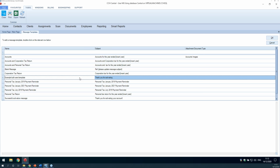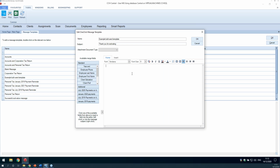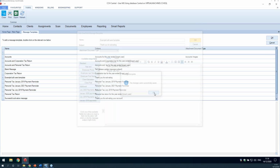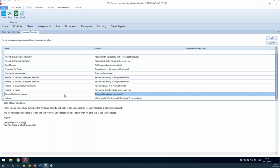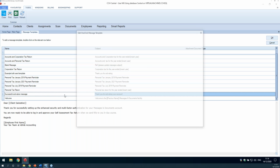The editor of the template works in a very similar way. We can stick in here whatever wording we want to. So we might say dear, and then make use of the merge fields on the left, sorry, to include the client salutation, and then type our appropriate wording, whatever that might be. I've got one that I've prepared in typical Blue Peter fashion, just to save a bit of time. So I've already created one here called Successful Activation Message. I'll just double click that to show you what it says.